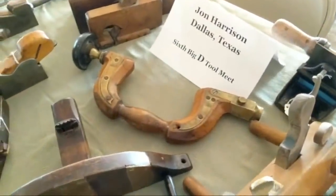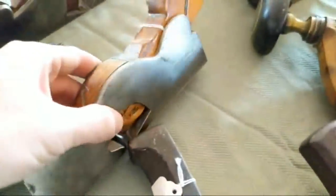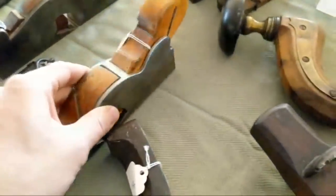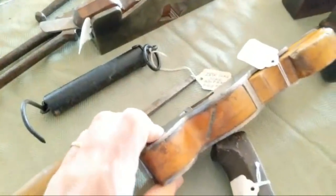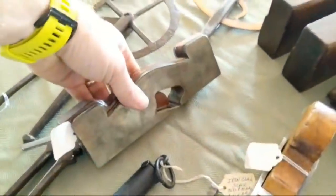Brass braces. Ooh. Infill. Is that boxwood? It looks like boxwood infill. Wow. Not in the best condition. Don't know what happened to that. Oh no, that's pretty. Infill shoulder plane.